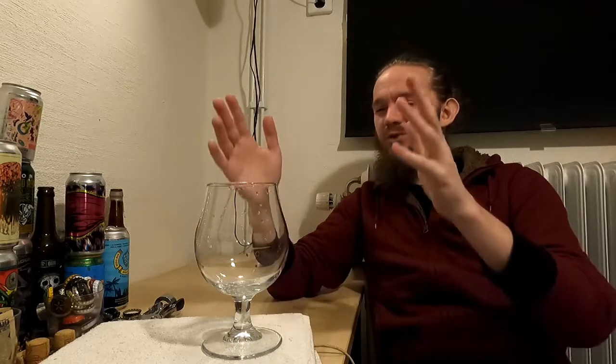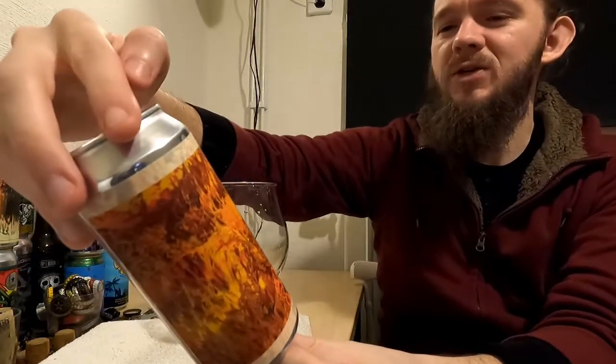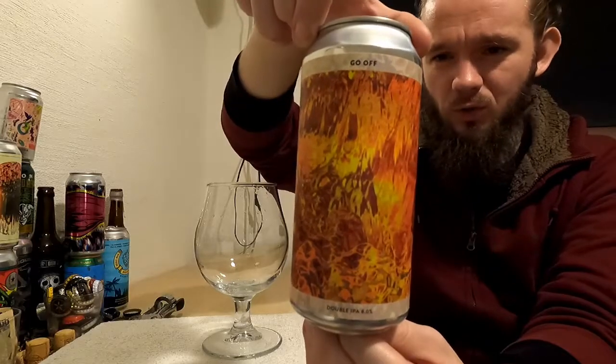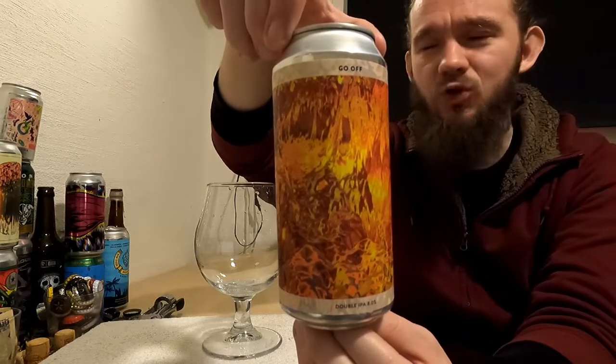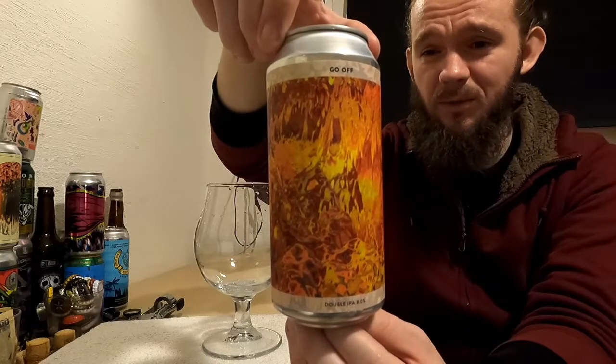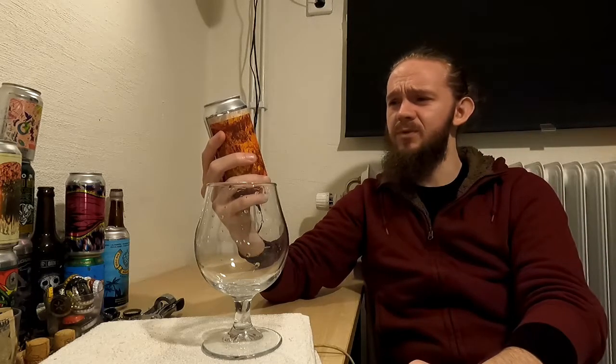So for this review then, we are going to go to Herlev, which is in the northwestern part of Copenhagen, and we're going to return to Gamma Brewing Company. So the beer we have today is called Go Off. It comes in at 8% ABV, and this one is a New England hazy, whatever you want to call it, double IPA. And this beer was released as part of the Tillfälliga temporary assortment through Systembolaget here in Sweden on the 16th of March 2021.